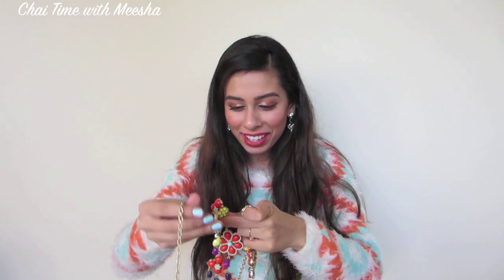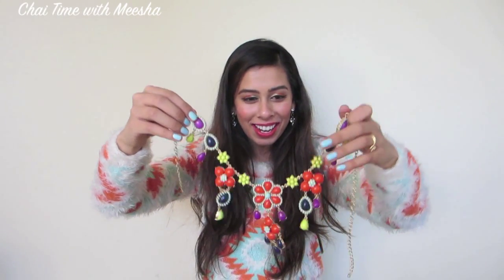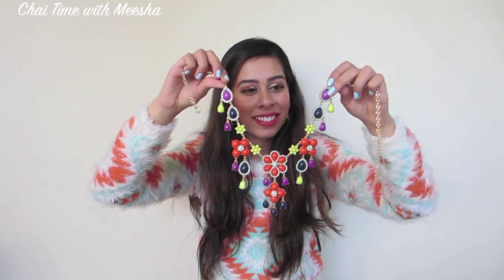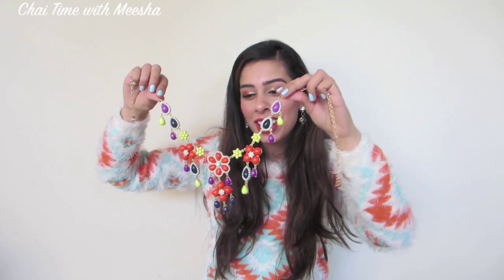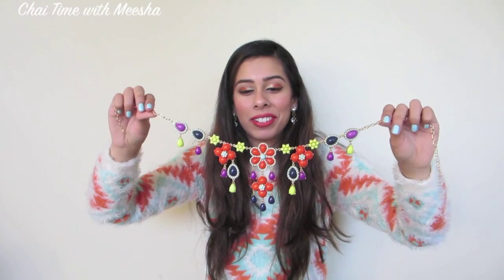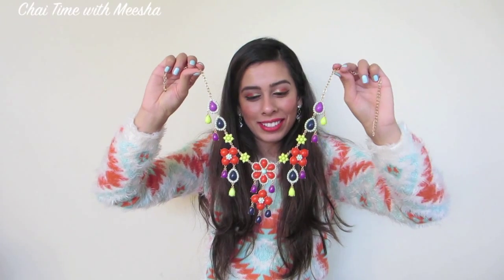So now we're going to get into jewelry, and this necklace, I haven't even worn it yet, but it's still my favorite because it's just so stunning and big and magnificent, and it has orange and yellow and kind of a navy and turquoise. It's just so beautiful, and I'm waiting for an opportunity to wear it this coming summer or spring, maybe with a plain solid colored dress and this on top.